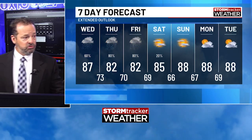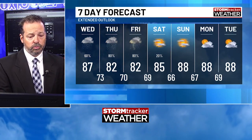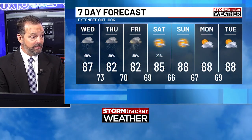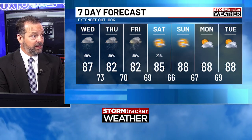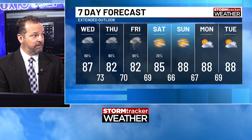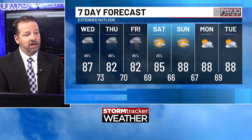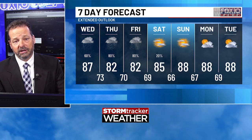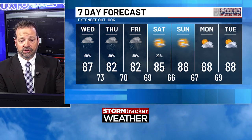Let's look at the long-range forecast. This is where things get pretty interesting. We've got good rain chances Thursday and Friday, then a front moves through Friday, probably more like early Saturday morning, and pleasant conditions come in for the weekend, folks. Really pleasant conditions for the weekend, both Saturday and Sunday. Lower humidity, drier air, feeling pretty comfortable, and looking really good for us over the weekend.